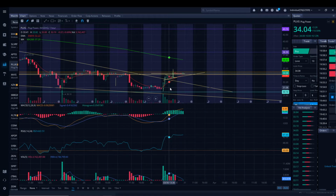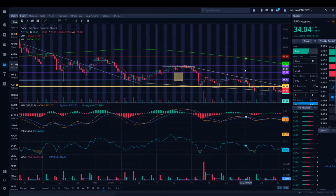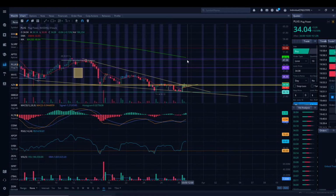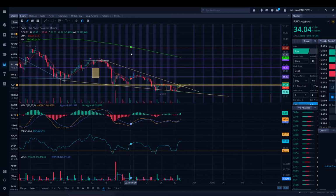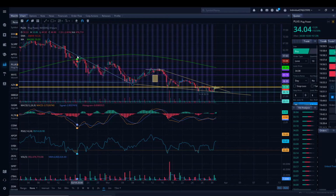I like the 1 hourly for more of a broad view, or the 4 hourly. Regardless, I do think we need to come up and meet this resistance, this 200-day MA. I think it will be stubborn, but if it's not stubborn and we get over that, that could be a huge turning point, as we have been under this for a long time now, almost a month, maybe 3 trading weeks. 100% keep an eye on that.